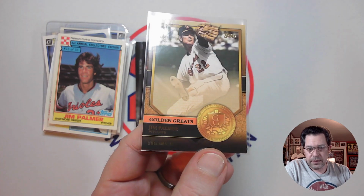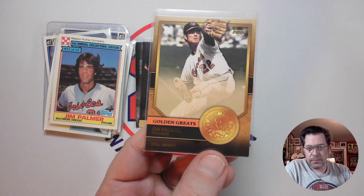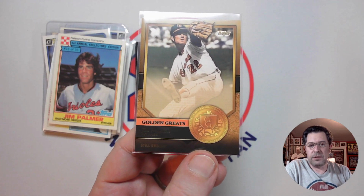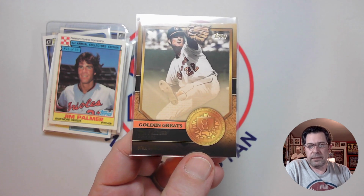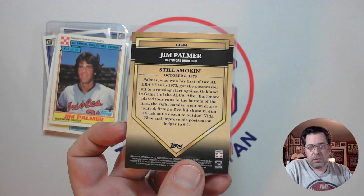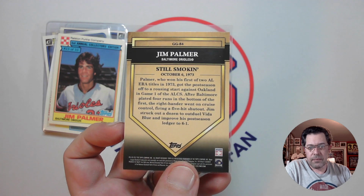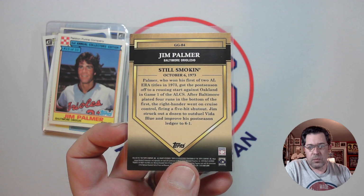There you can sort of see the foil there. Still smoking, Jim Palmer. There you have a sense of his delivery, with the big overhand throw. Let's see, what does this talk about? Right, 1973, I guess. Game one of the ALCS.